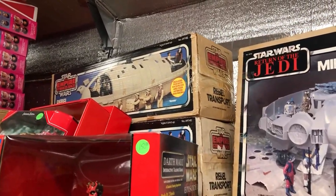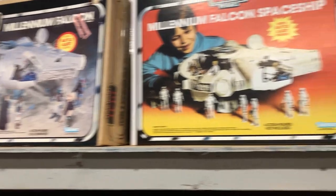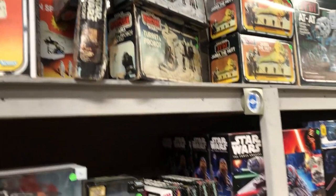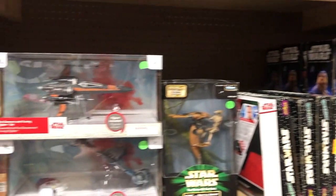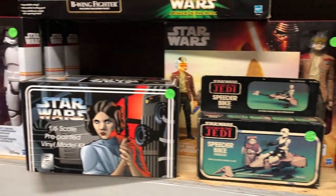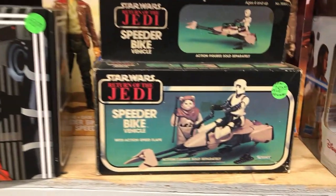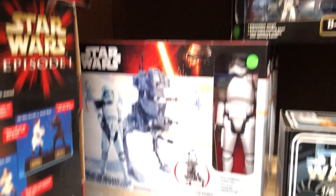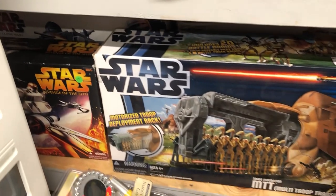So look at all those boxed Star Wars toys, original retro Star Wars toys, Millennium Falcons, the turbo turrets. He's got some newer stuff mixed in with it, but like the speeder bike, I don't know if I've ever seen a boxed one of those, shy of on the pegs when I was a kid. It's like being in a museum, but things are actually for sale.